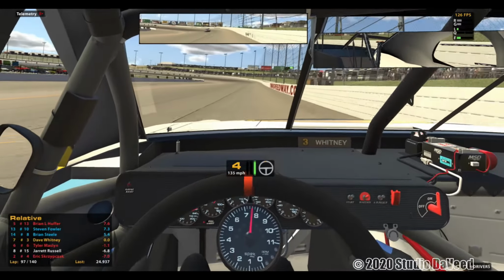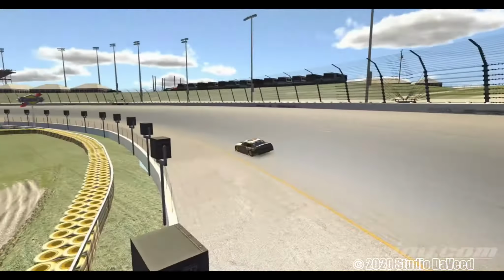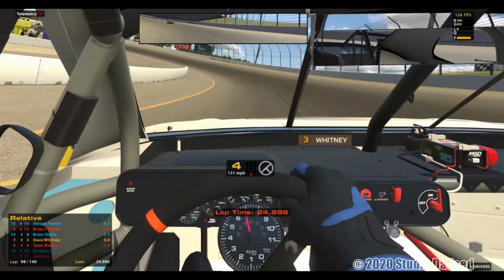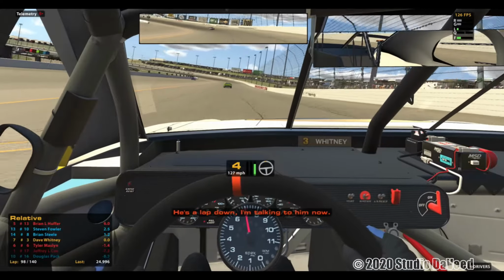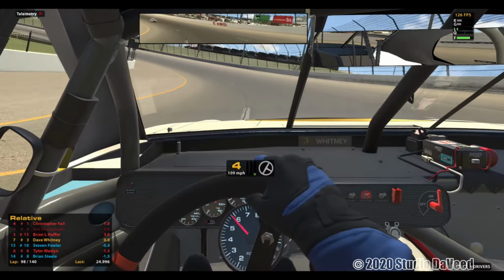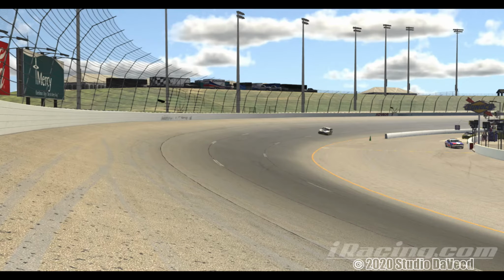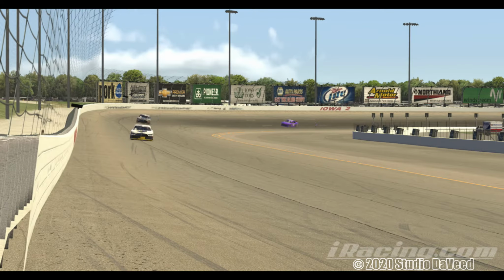We have a caution come out. I've got to stay out. So that's why I'm only going to push so hard. Leaders on pit road. Uh-oh, we had one up here in the wall. Working lap 99.